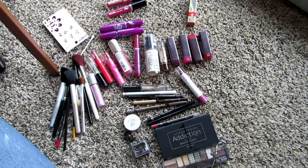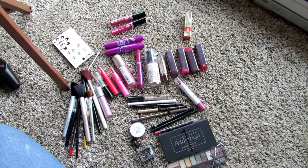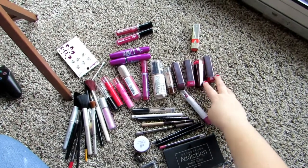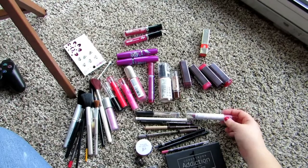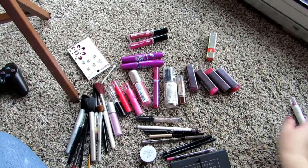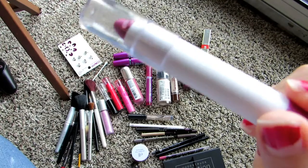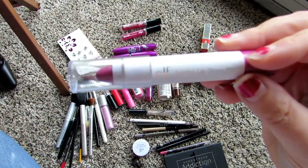Okay, this is what I'm working with. Believe it or not, this is all of my makeup. Some of it's old, so I'm probably going to be going through some of it and getting rid of it. Like, these lipsticks from CoverGirl probably should go pretty soon. This is definitely going. I don't even think I ever used it. I stabbed it once on the side, if you see that, but I don't think I've ever used it. It's an e.l.f. Jumbo Lip Gloss Stick.